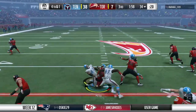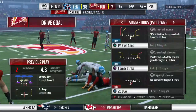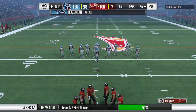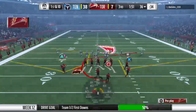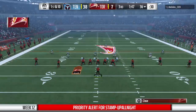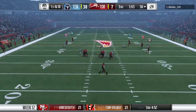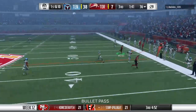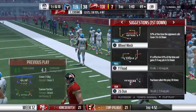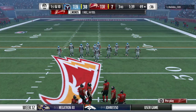Now a carry for Pirine, and he's able to get the first before he's taken down at the 36. It'll be a pickup of just 2. And on fourth down, they're able to convert and move the sticks. They'll look to throw here on first down, and he is out of bounds on the other side of midfield. They give him 14 yards that time and a fresh set of downs.